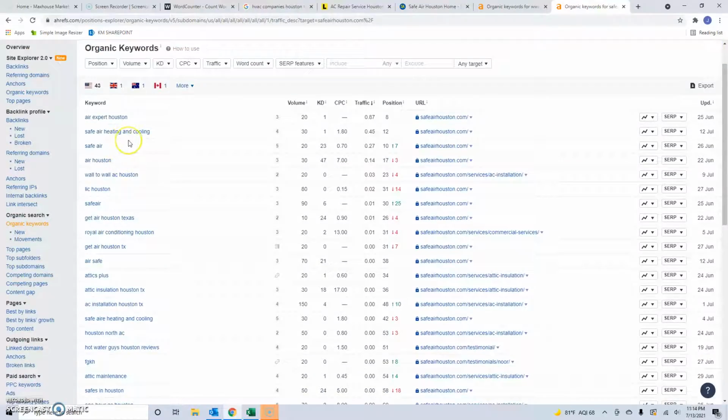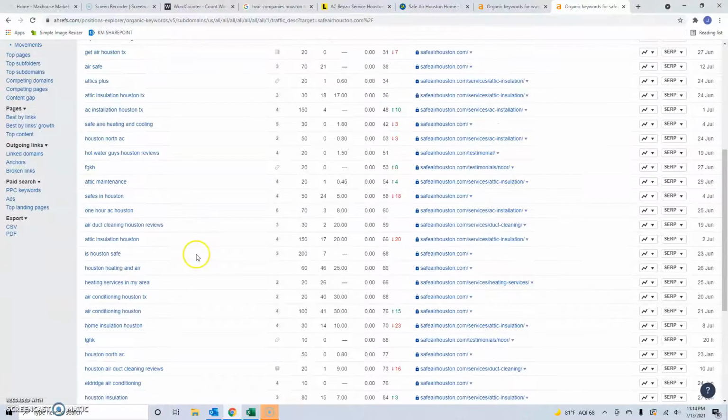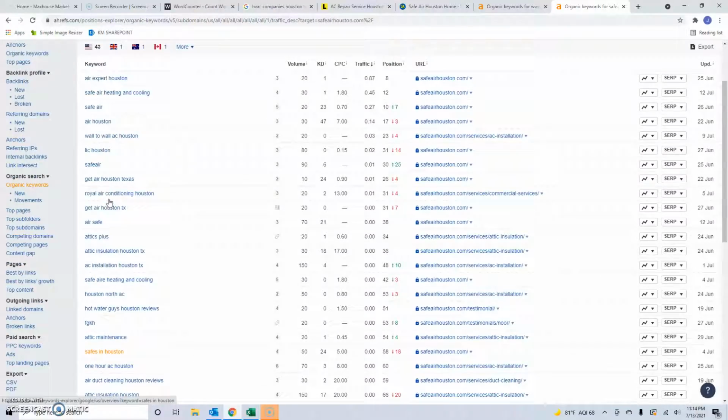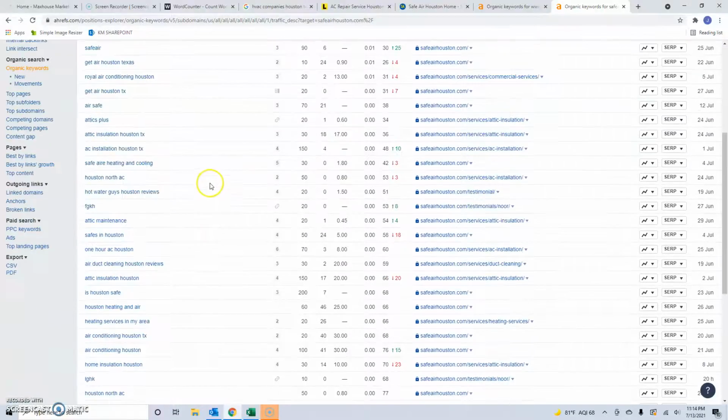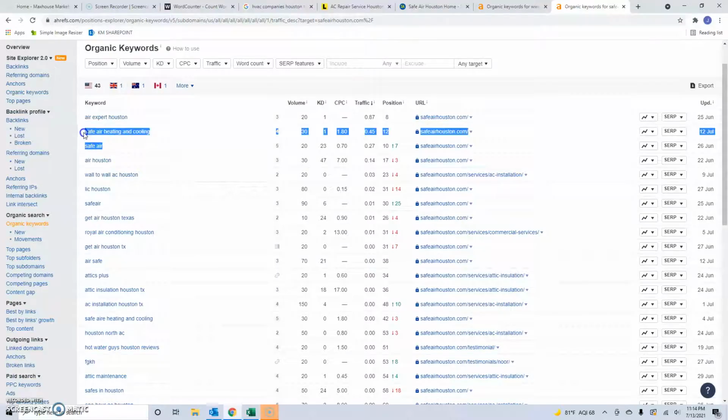So you have a lot of Safe Air. This is nationwide. Get Air Houston Texas, Safes in Houston. So these aren't necessarily all pulling up traffic within your niche, HVAC specifically. And the thing about having Safe Air as your keywords is that the only people who are going to Google that are people who already know about you. We're going to bring in traffic from people who don't know about you.